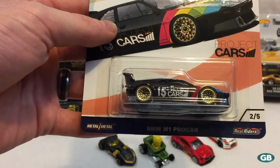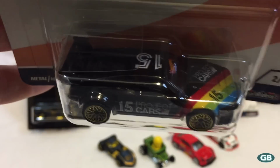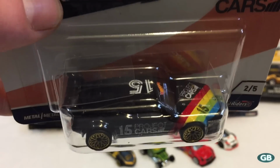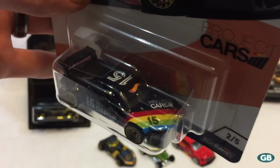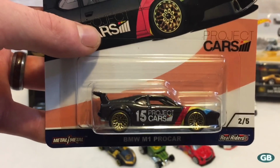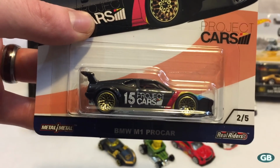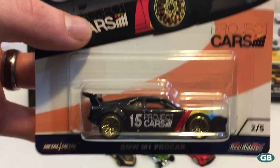So yeah, I left the Porsche and the Mercedes behind. I grabbed up the BMW M1 Pro car because this thing is absolutely beautiful. All blacked out with the rainbow tampo on it. It's great. We need to see more of this car. We need more of this car. Throw one in a mainline, throw one in another series. This car is great all around.